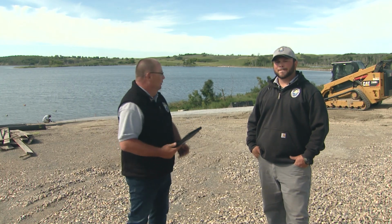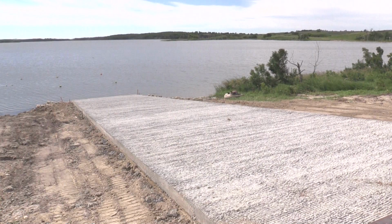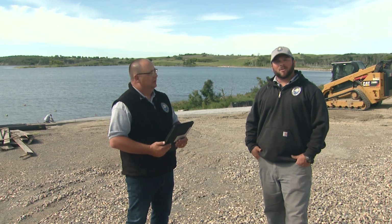Wes, what do we got going on behind us here? Today we're up at North Lake, Washington. In a few hours, we're gonna push in this slab behind me. It's been curing for about 10 days, and after that cure time, we'll push it.